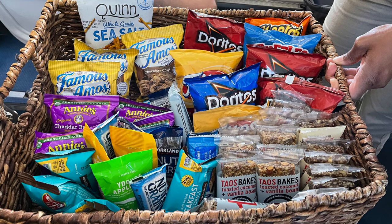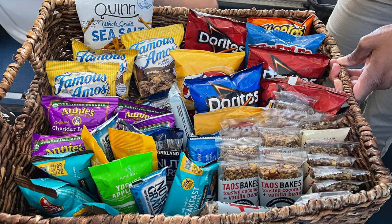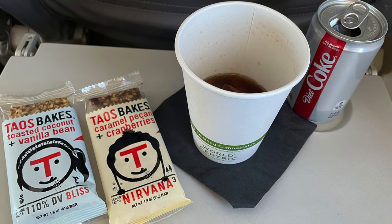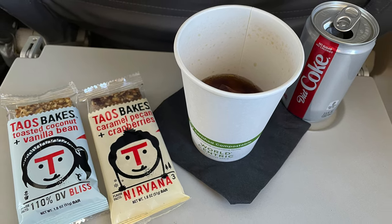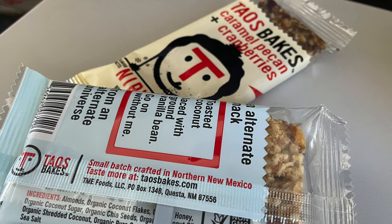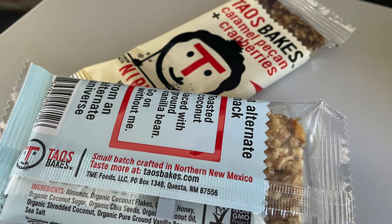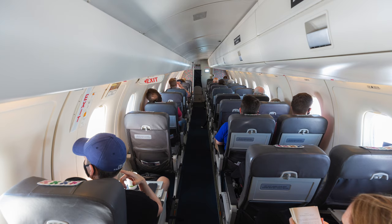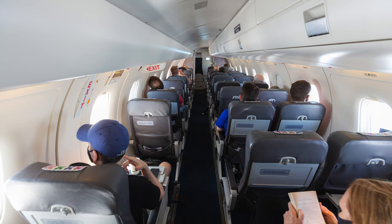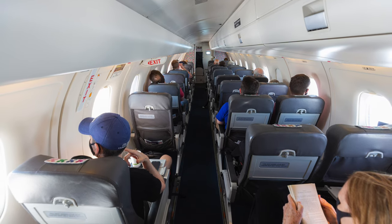Onboard service consists of free drinks, including free alcohol, and a wide selection of free snacks. Taos Air partners with local companies, so appropriately, I had to try the Taos Bakes bars. It was quite delicious. Despite working the cabin by herself, flight attendant Kimberly provided attentive and courteous service.